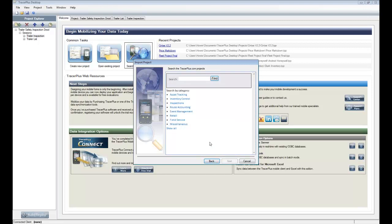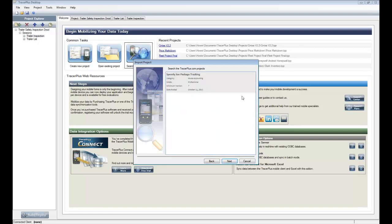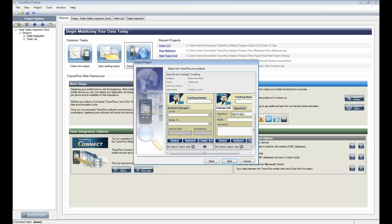Okay, so really you can just kind of navigate this library. It's always good for people that are first learning TracerPlus and want to start off with something that's pre-built. They can search this library here and find what they need and go ahead and download it and continue testing their mobile device. So here you can see a package tracking application. This one would allow you to maybe use the 7800's barcode scanner, scan packages, and go ahead and sign for those packages as you need them. And this application, again, works for both Windows-based devices as well as the Android-based devices.